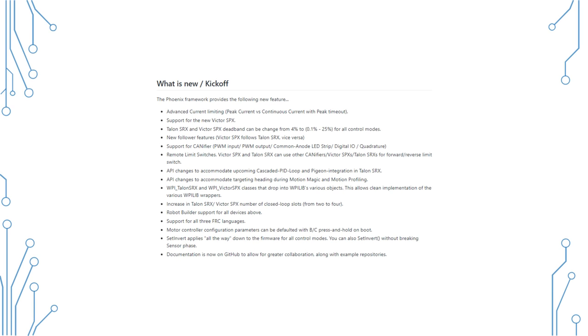There's a variety of reasons to use the current limiting, but it would be nice if the current limiting features allowed you to provide a large amount of current for a fixed period of time and then servo back down to the continuous limit. We thought that was important for a variety of reasons, including the introduction and increasing use of the 775 Pro motor. But this strategy is helpful for any motor, any mechanical system. So I'm excited to see how many teams will leverage the new peak threshold for current limiting.